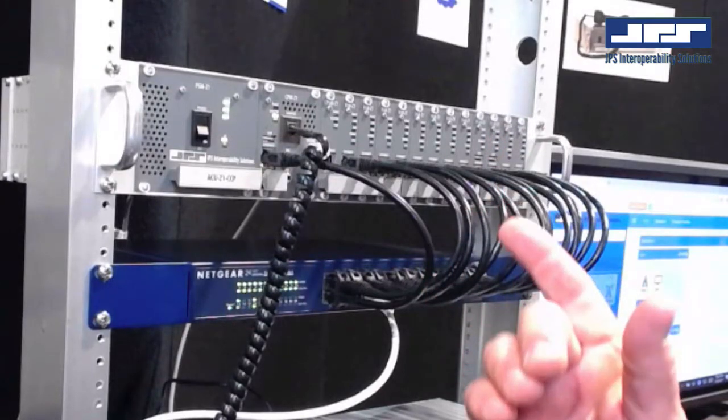We're here in our booth at the 2017 International Wireless Communications Expo in Las Vegas to introduce several new products. In this episode, we'd like to introduce you to our newest gateway technology, the JPS ACU-Z1.